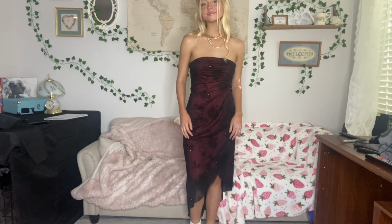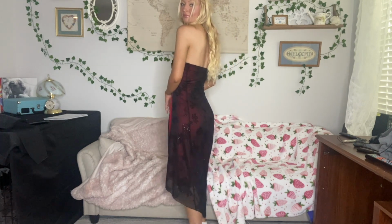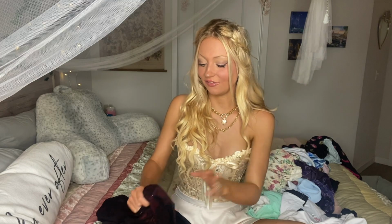And I remember in high school, I wore a high-low dress to my homecoming and I thought I was dressed so well. If I can find a picture, I'll insert it here because it's almost so funny.